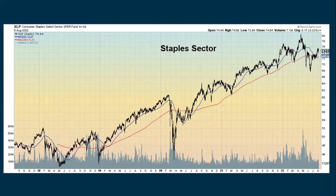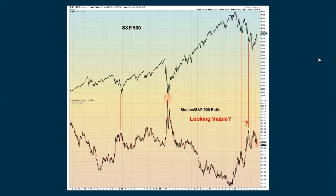Another thing are the staples. They had a really strong run up in 2020 and 2021. We've seen a recent death cross and we were going sideways. Well, they're starting to show some rebound, and this shorter term moving average, the 50, is starting to turn back up. But on a relative basis, when we compare them, we're showing the staples against the S&P 500 are underperforming right now.